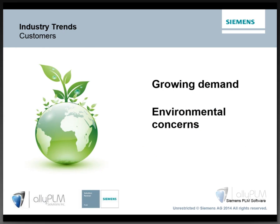And finally, changing consumer habits and a growing population demanding more products faster is driving an increased demand for more industrial machinery equipment. Environmental concerns are placing a greater focus on packaging recyclability and energy usage. This increased awareness is driving manufacturers and producers of consumer goods to pass on these requirements to their suppliers, making new design requirements on equipment makers.